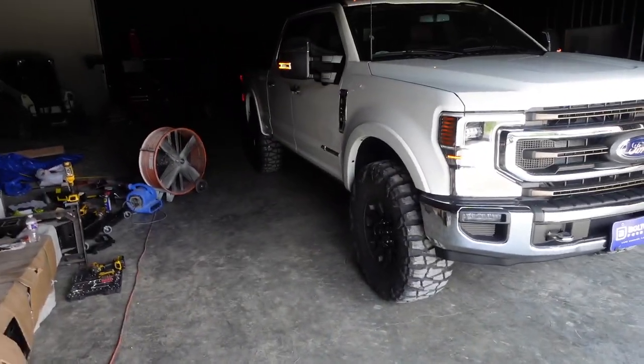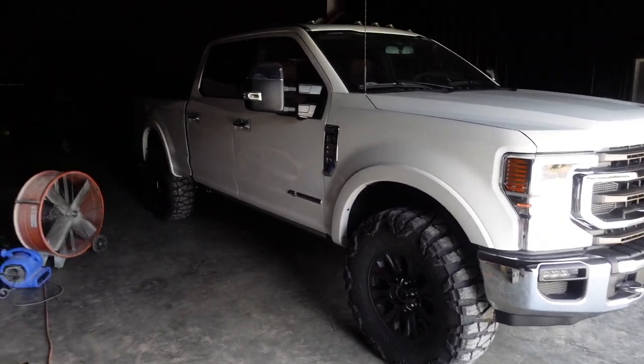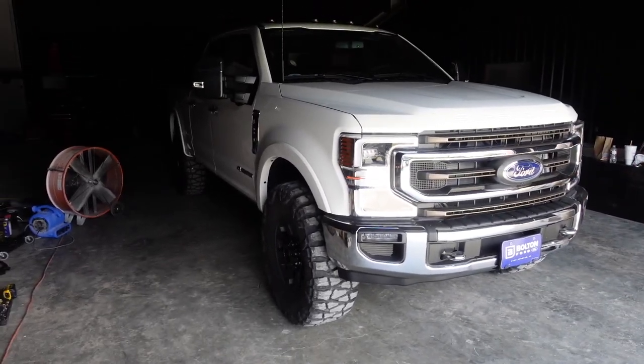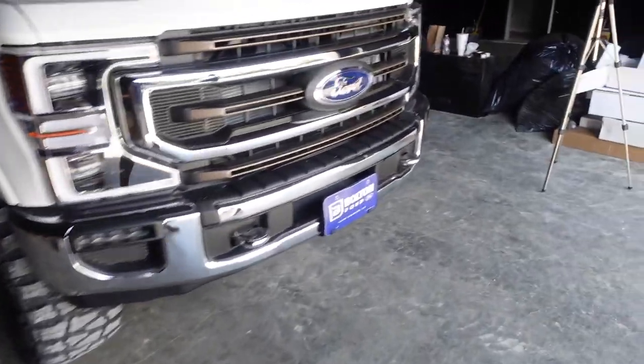So what we're gonna be doing is putting on the classic 3.5-inch lift, because a little nose down should even that pretty good. Oh, I need to turn my lights on. There we go.